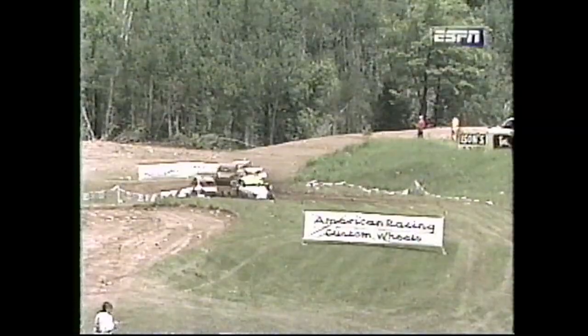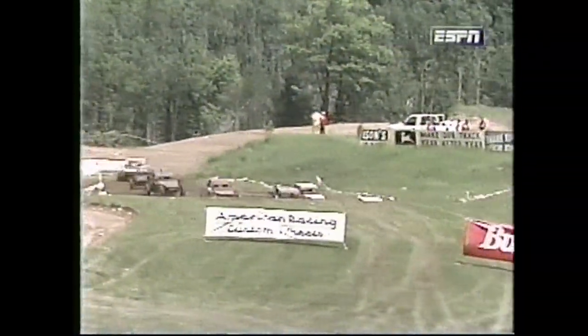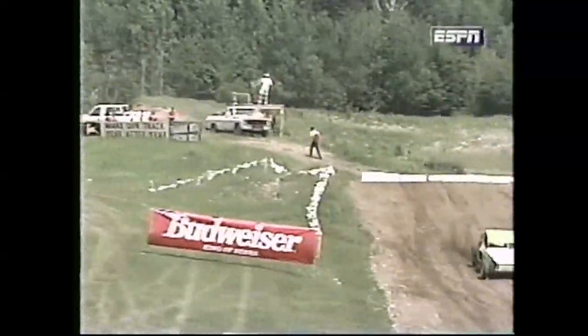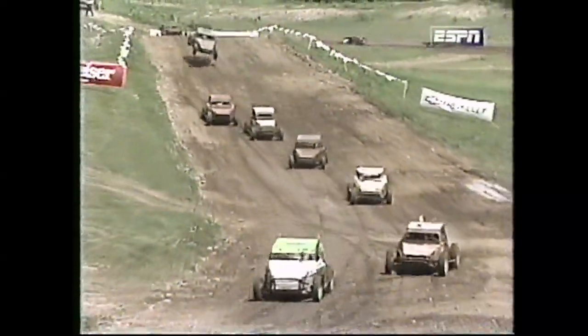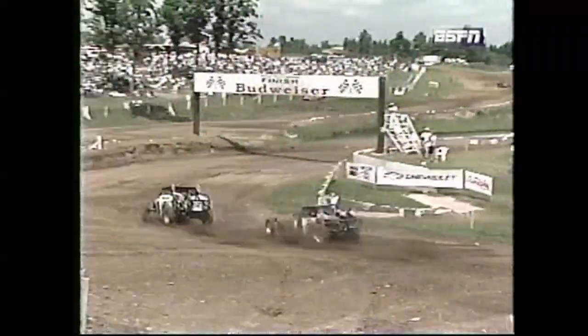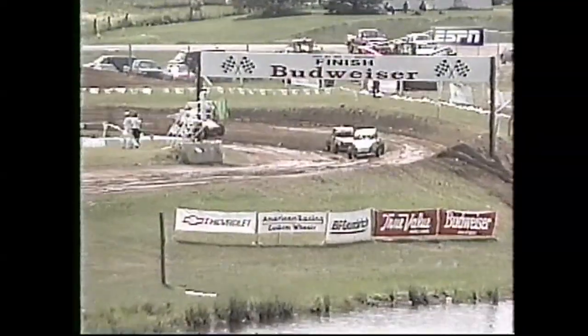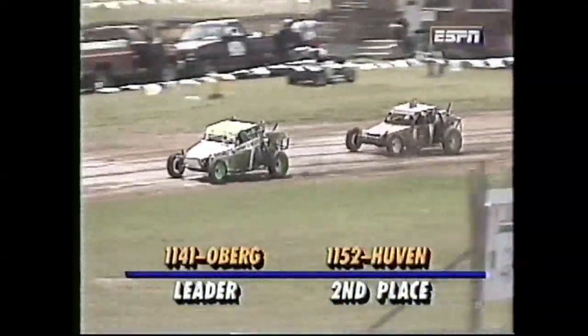Again, whenever we talk about getting out in the loose stuff, you just can't do that in these little cars. They get out there, they try and make a pass, but they're just not the horsepower to pull them through that loamy soil. Boy, there is the battle for the lead coming right into view. Mark Oberg and John Heuven. Oberg in the 1141, Heuven in the 1152, and right behind them, third, fourth, and fifth.